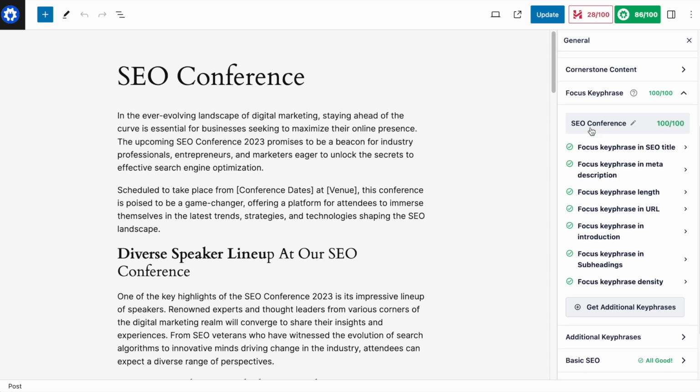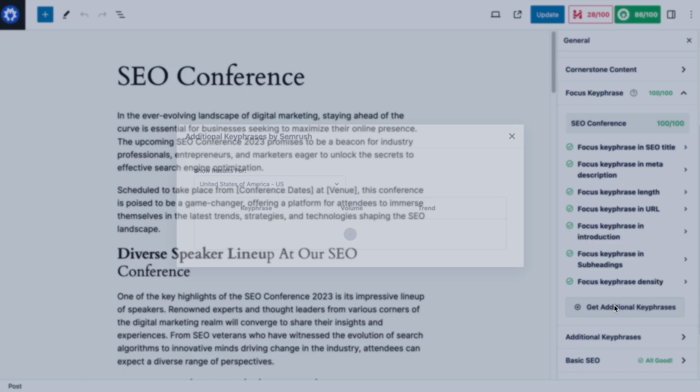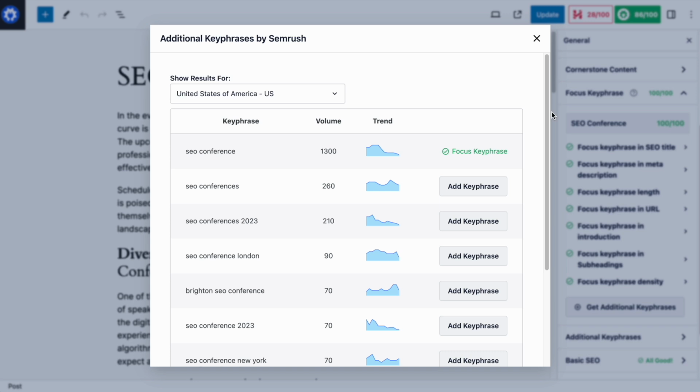So if I want to discover some new long-tail key phrases or do some keyword research on what else I could target, all I have to do is click the button Get Additional Key Phrases. So All-in-One SEO has a fantastic integration with SEMrush, where you can get keyword suggestions right here within WordPress. You don't have to open another tab. You can do it all from where you're doing your work.